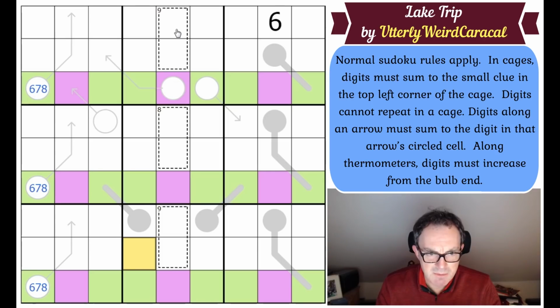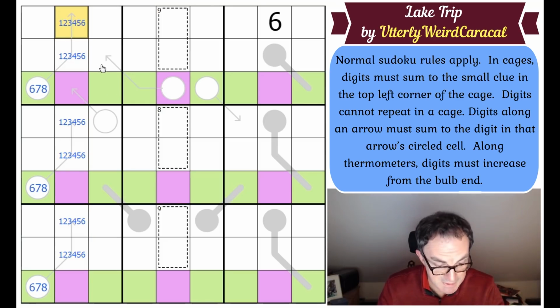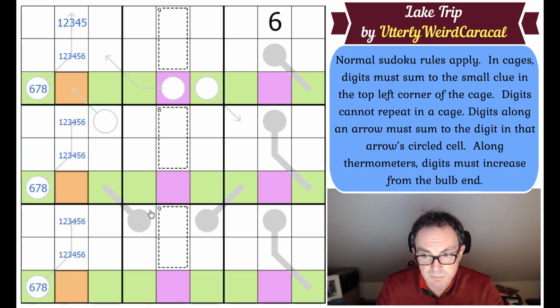Right, so what does that mean? Don't know, not sure. These squares now, though, we now know have to be 1, 2, 3, 4, 5 and 6. So let's put that in. That one can't be 6 because of the 6 that we've been given strangely in the grid. These squares now have got to be 7, 8 and 9 to complete column 2.